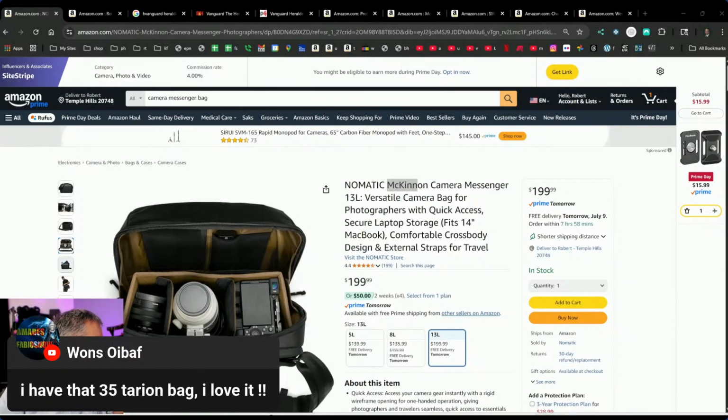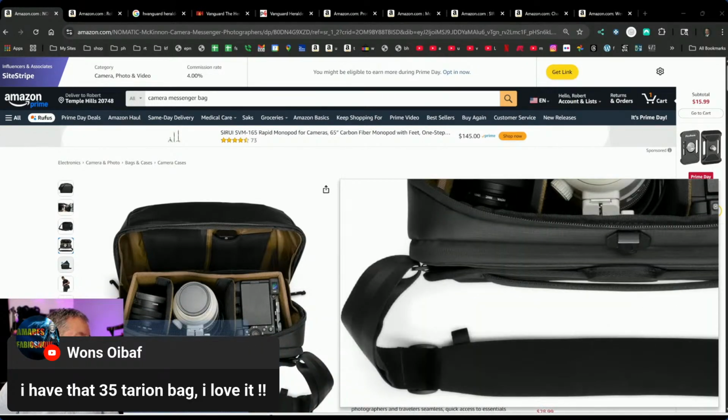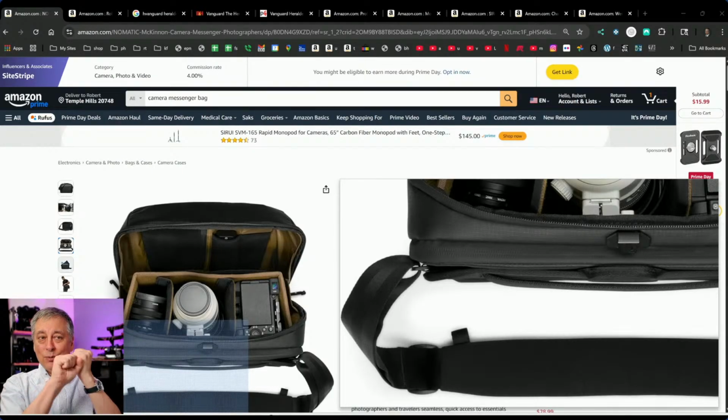I have that 35 Terram bag and I love it. Oh, thank you, Wands, for sharing. Did you get it on the $25 deal when we did this like last year? Gosh, when did I buy that? It's August last year is the last time that thing was on sale. I know a lot of people bought that when it was $25 last year, but we're not going to see that price ever again. And that's the one, very stable. Okay, very good. Yeah, you can extend it. So these are the twists, like we said, the twist and pull.